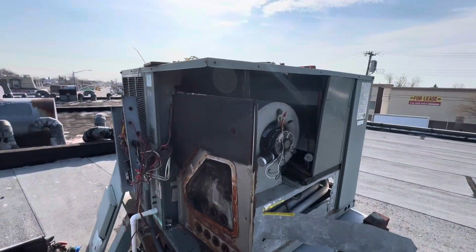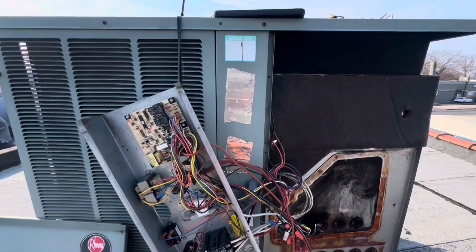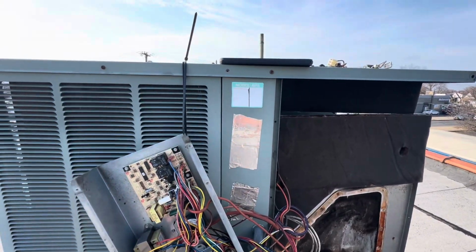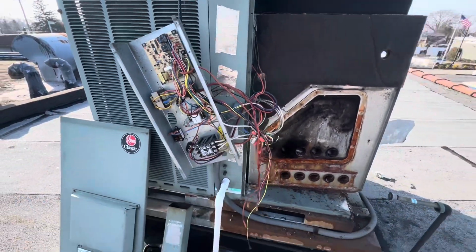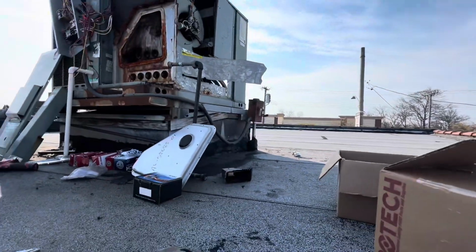And I got everything loosened up. Just hold the control up so I didn't have to disconnect all the wiring. I zip tied it. That way it's a little bit simpler going back together, but should be able to pull the heat exchanger out now, hopefully.